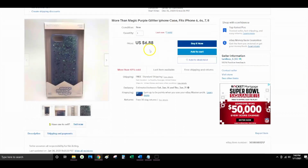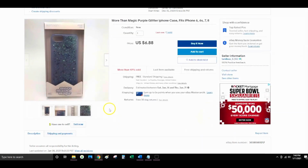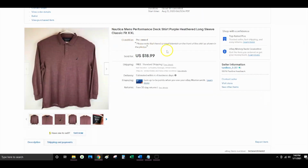And then this case sold for $6.88. No money invested. All of these cell phone cases that you've seen, and just about all of the lipsticks and everything that you've seen, came out of the Dirt Cheap buggies for $10. I've more than made that $40 back for those 4 buggies. I am so far into the profit on those. I love it. No money invested into this. It sold for $18.99. It's been on my store since August 21st.